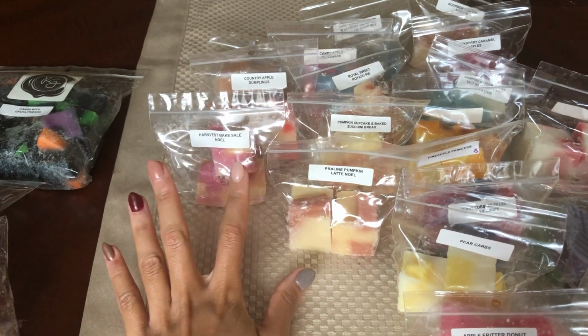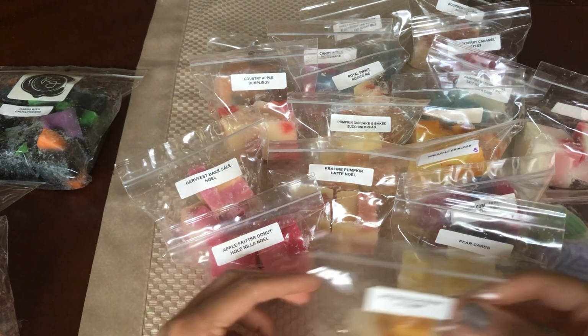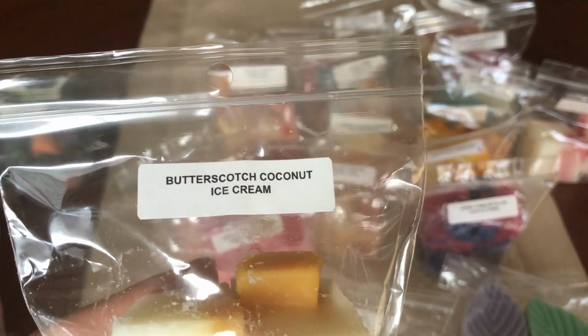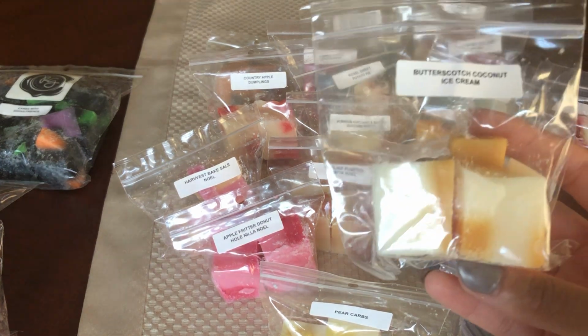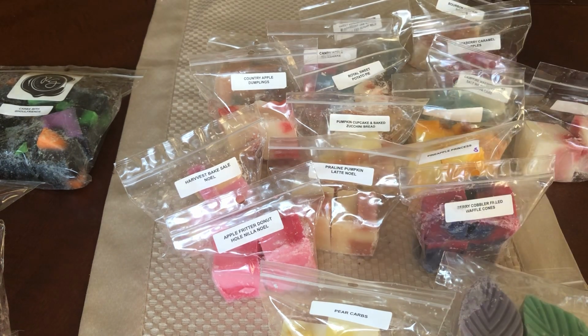Next, we are going to go over the fall sampler. Okay, it's not even. I wanted it to look pretty, but whatever. We're going to start with this butterscotch coconut ice cream. Now, I know that I complain about coconut a lot, but let me tell you. I'll say in this specific blend, because there have been coconut blends from Rosegirls that I just cannot get with. And this is not necessarily one of them. You really get that butterscotch. The butterscotch really shows itself, but the coconut blends in there quite beautifully.